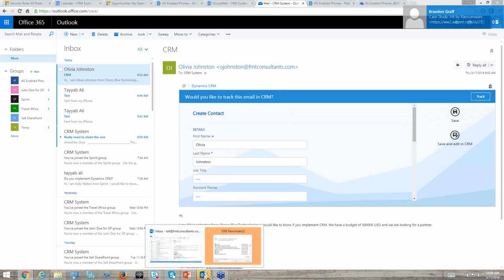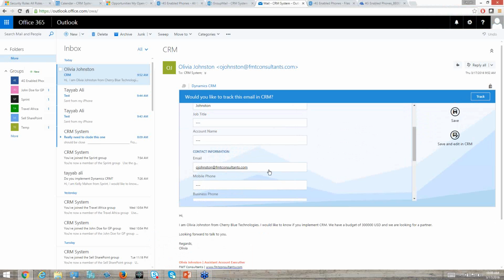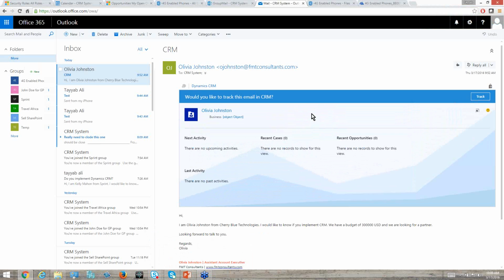It's parsing this email, and then it's bringing in all the information, and it's also pulling in the email address that this email came in from. So I'm going to say, okay, save this information. And now it's creating a contact within CRM for Olivia. And you can see here that it's showing me a lot of activity against this contact as well. Obviously, since I just created this contact, I have absolutely nothing done on it. But it presents me this opportunity to look at what I have done against this contact.